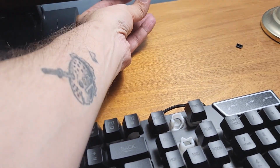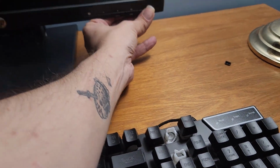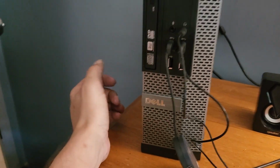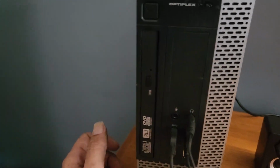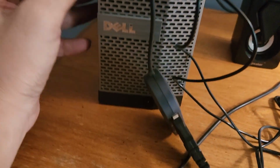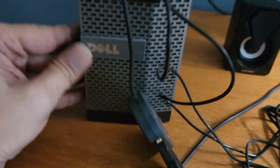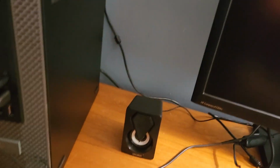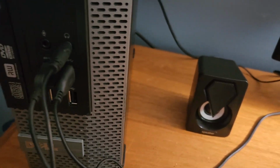Do I turn this on? No. How do I turn on this stupid computer? Okay, there is no power button on this thing. This says Optiplex. Doesn't do nothing. That's not a button. There's no buttons down here. There's no buttons on that side. No buttons on that side. How do I turn this thing on?